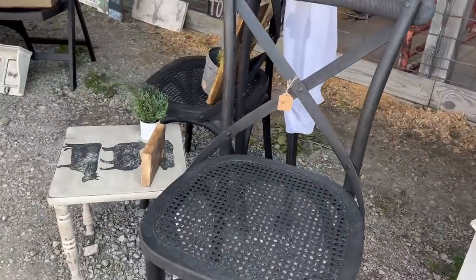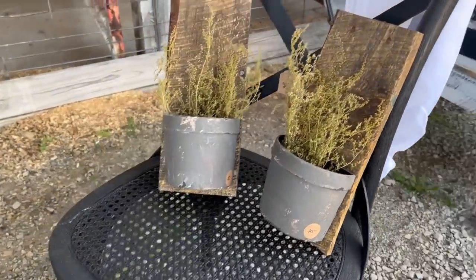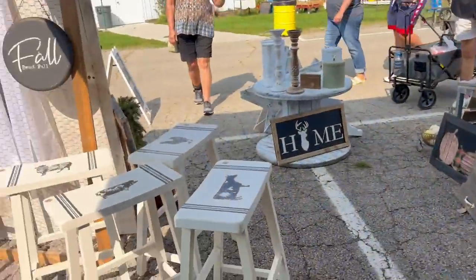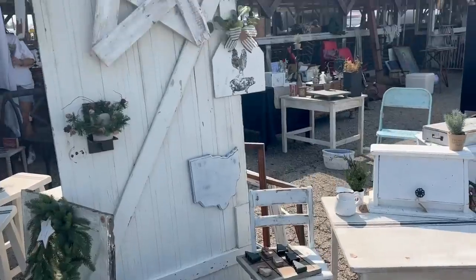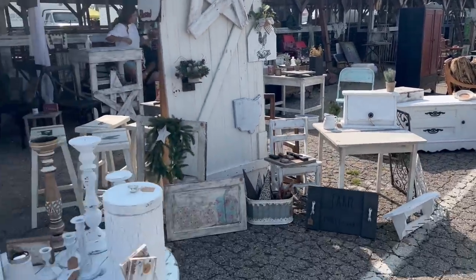I adore these black chairs here. And look at these potted plants on the barn wood. I really like that too. What do you think, Mom? I think it's great. I know. Very nice. It's really hard to believe that this is her first show. Jennifer, I see a lot of success on your horizon.